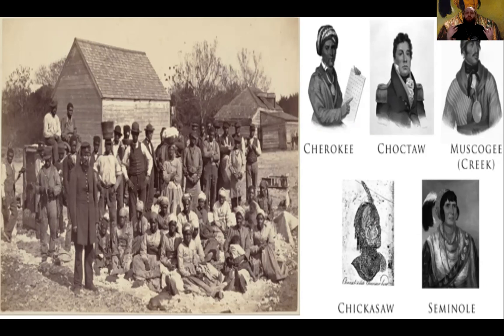But regardless of that, these five tribes felt that if they adopted European and American culture, that they would not be removed and exterminated. Of course, we know that that's not the case. It was always about racism, not about how European or American you dressed or anything like that. They were always going to find a reason to try and exterminate or remove these peoples. But there was no way to completely know that at the time.